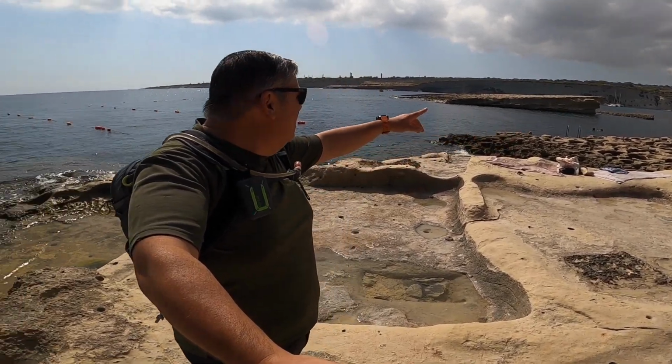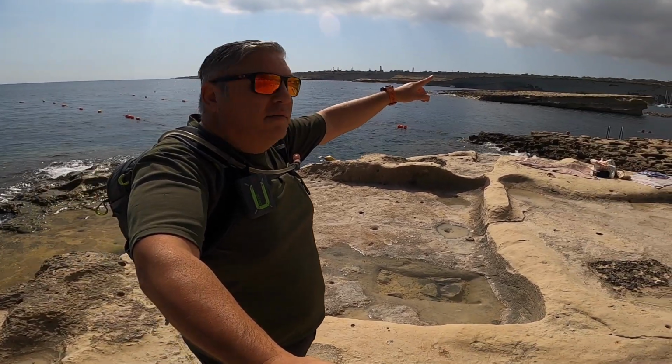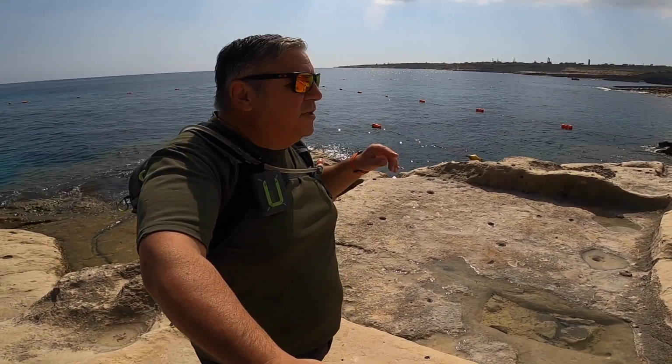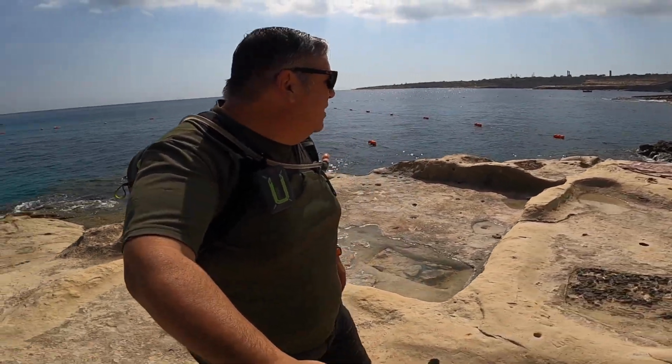And hopefully I will go to that peninsula there and then go back around, and then I end up there, and then I have to trek back. So first of all, let's go there and I'll show you a little bit of this area.